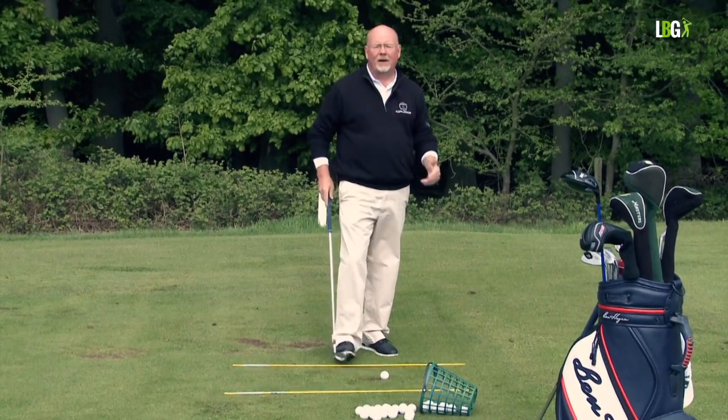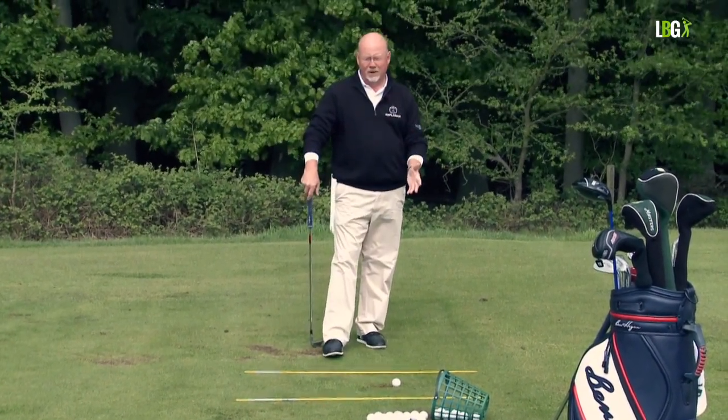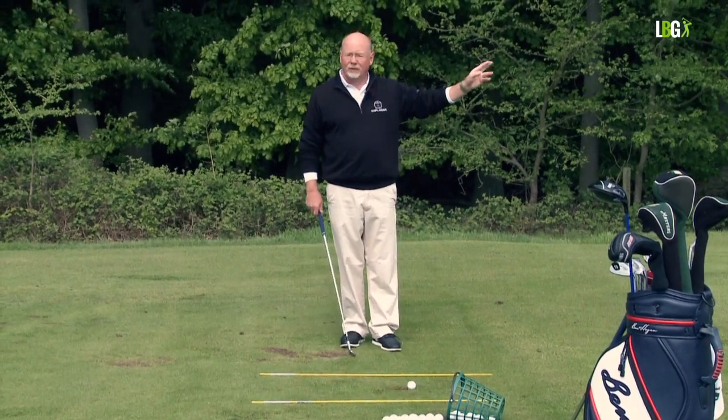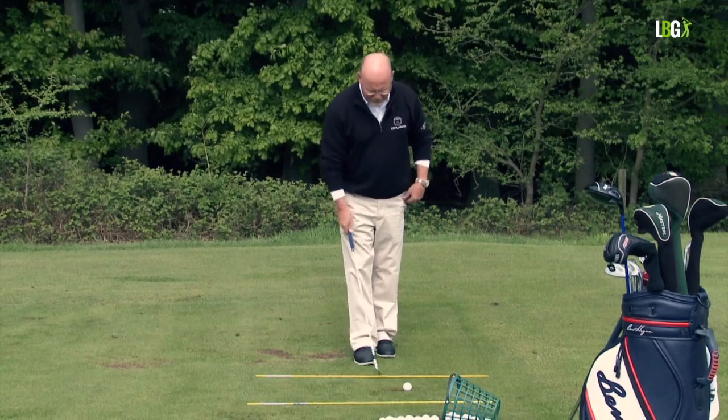What I could say about that: I thought my preparation was good, and I thought my creation of power was good. But what damaged me was my hand action didn't pick the ball up sweetly, caught the shot a bit thin, and it's 25 foot right of the stick. Might make par from there, but not a birdie. So let's have a look at that again.